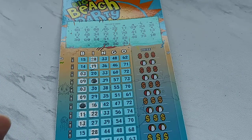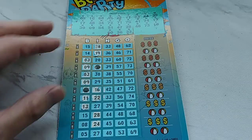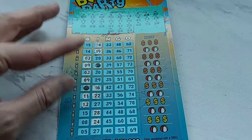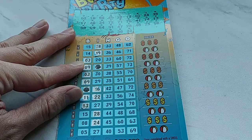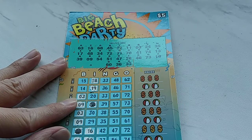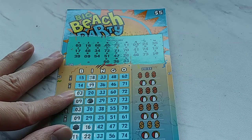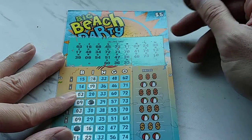Now, the thing about this is if we haven't missed any numbers, we can start concentrating on only the games that have completed the B and the I. That's what these line ones do. So we have about 3 games now that we can find out if they win. So all we need to check for now are N, 39, 42, and 33. Let's see if we've got any of those for N.